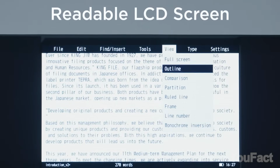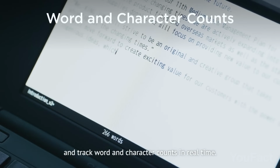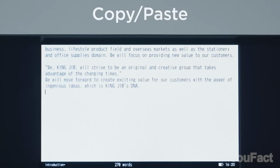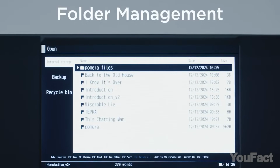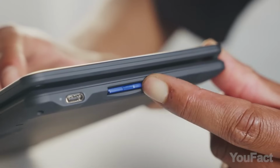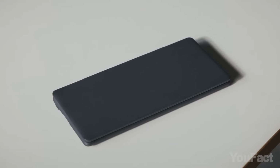However, the font size on its LCD screen is quite small, which might not suit everyone, especially during long sessions. Despite useful editing features like spell check, copy-paste, and file management, its price point, even with a discount starting from $424, is a bit steep for what essentially is a dedicated mini typewriter.